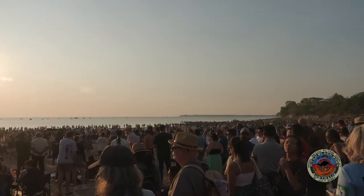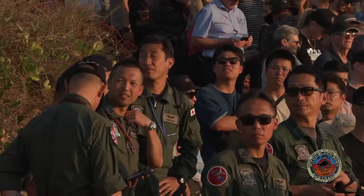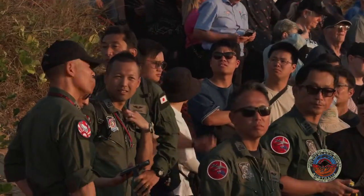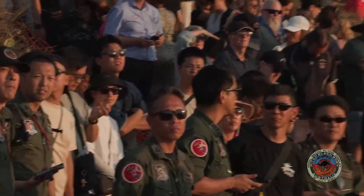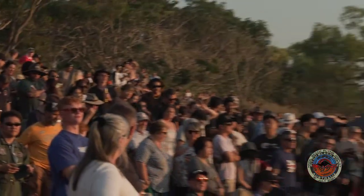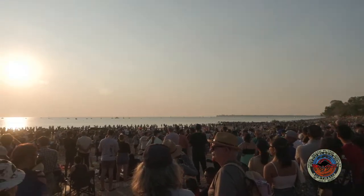The Hercules obviously operated by number 37 Squadron down in RAAF Base Richmond. We're just moments away. In fact, we can see them coming through in the distance. The Royal Air Force from the United Kingdom.